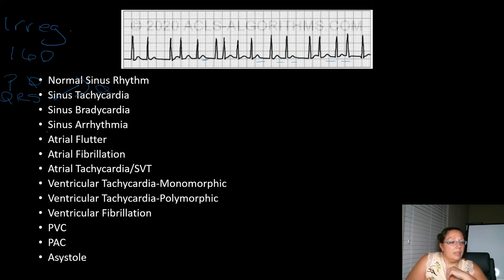So we can get rid of these. We can get rid of these. We can get rid of these. So we're focusing on this. Well, is it a flutter? What is a flutter? Remember, a flutter is our atria are regular, but they're just faster than our ventricles are firing. This is definitely irregular. So we're not talking about a flutter here.